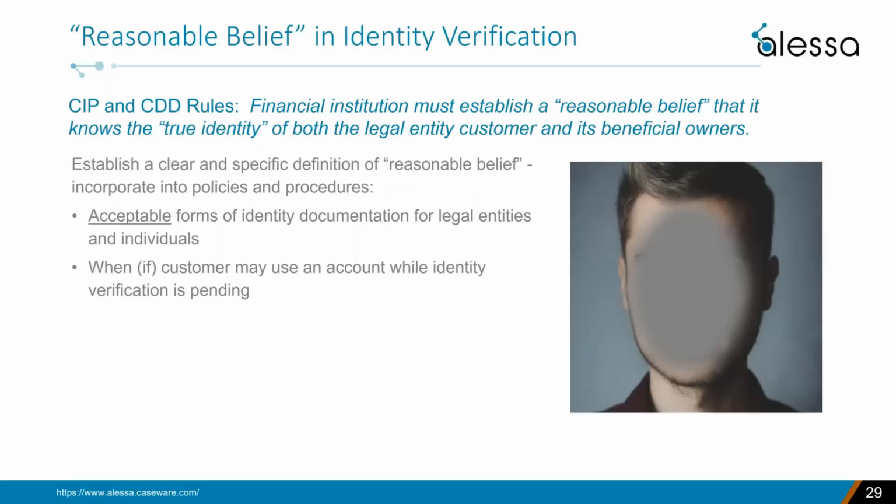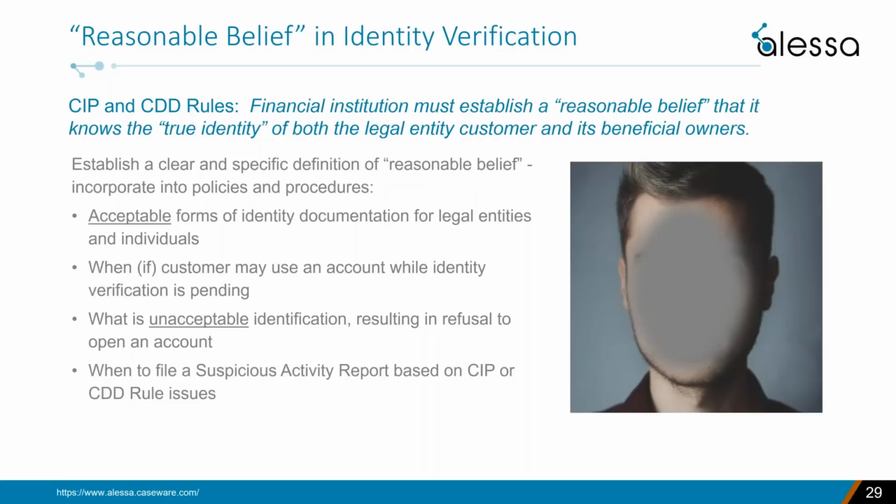verification is still pending. In my mind, this isn't really a good practice, but I suppose institutions may do this when it's commercially necessary. Also, what are you going to consider to be unacceptable identification, resulting in your refusal to open the account? And finally, when to file a suspicious activity report, or SAR, based on CIP or CDD rule issues. And I'll share an example with you of an issue that I encountered when performing CIP on a beneficial owner of a new commercial borrower that was domiciled and operating in the US.